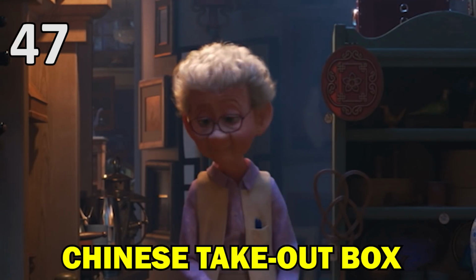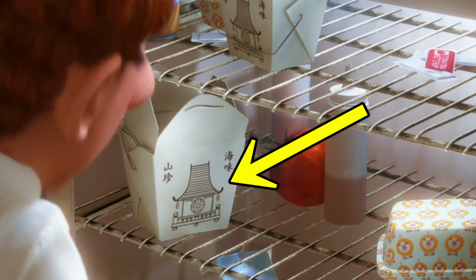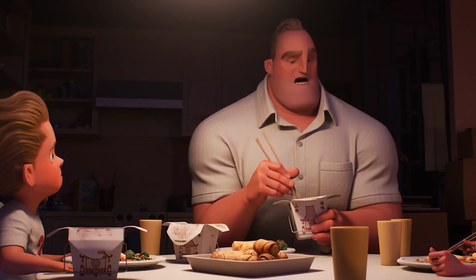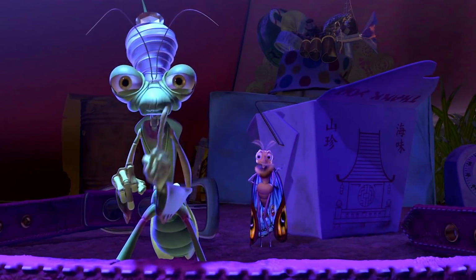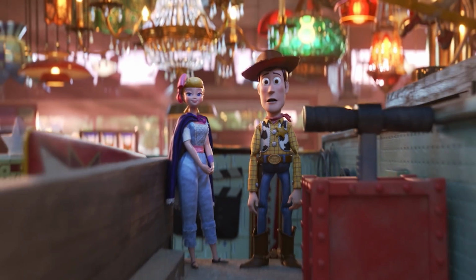And in another scenario, when the old lady opens her fridge at home, we get a glimpse at another regular Pixar Easter egg, the Chinese takeout box. The box has a very specific design and has appeared in the back of the Pizza Planet truck in Toy Story 2, in Inside Out, Monsters Inc., Ratatouille, and also Incredibles 2. Its first appearance was in A Bug's Life, where it was called The Chinese Cabinet of Metamorphosis.